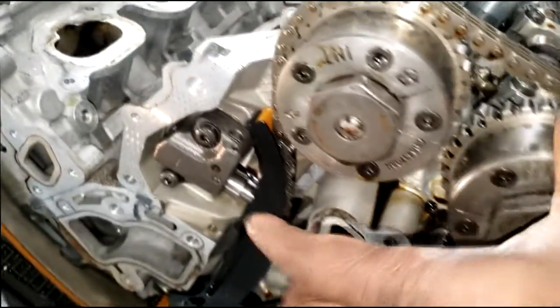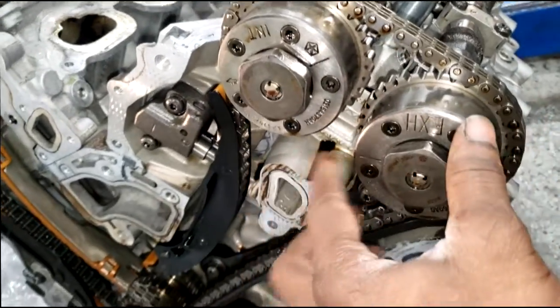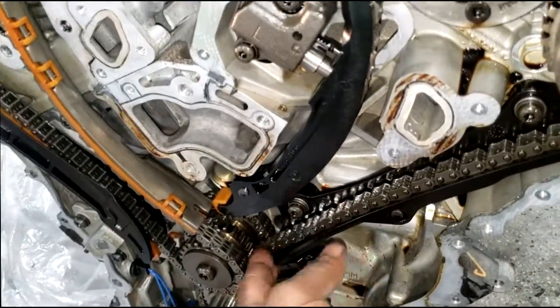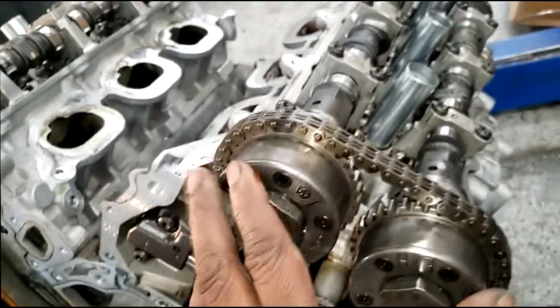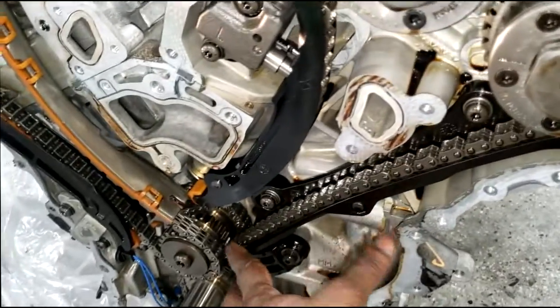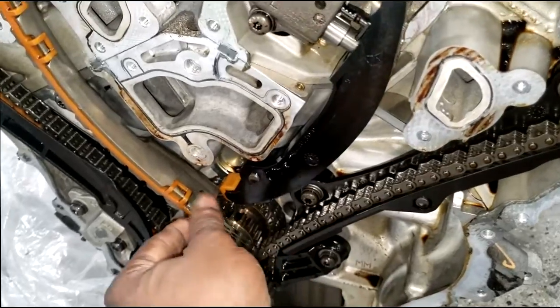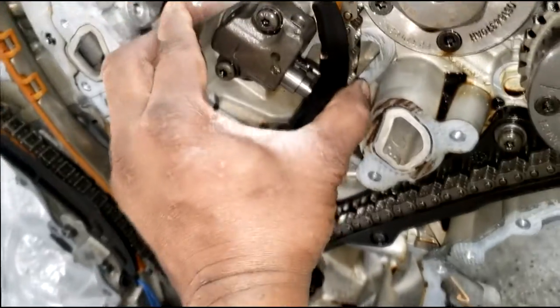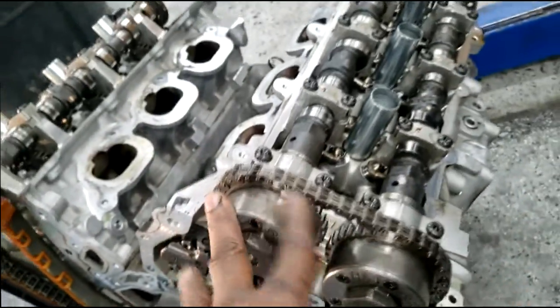Now, a lot of you guys were scared. We talked about this before, that if this chain is just laying any old kind of way, there's a chance it could jump. Yes, it is if there's no cover on it. There's no cover on here. So if you just take these off and lay this chain any way, there's a chance that you could jump this bottom gear. And you're talking about a long day ahead if that happens. Okay. So we got problems with the phasers on that car.